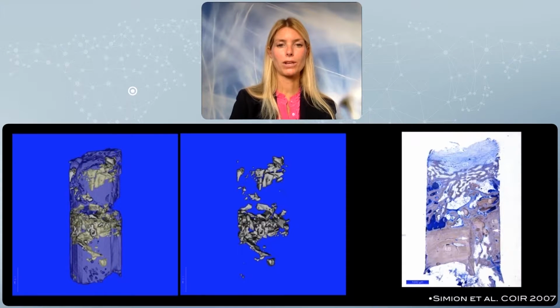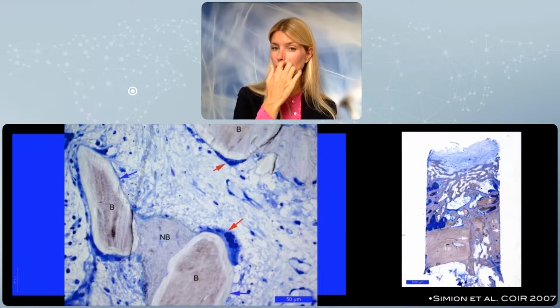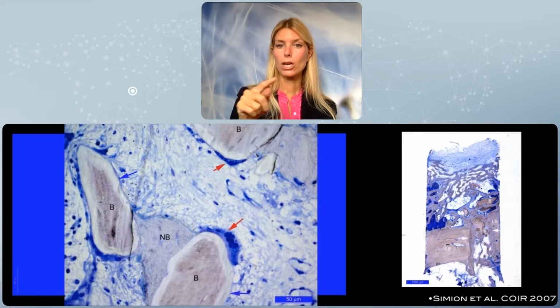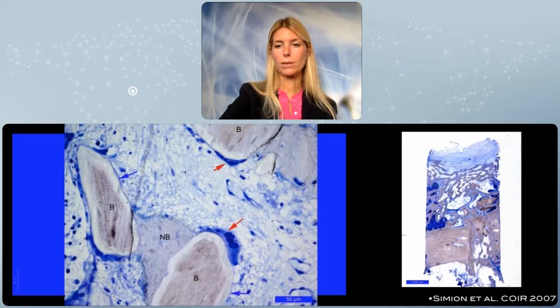And if we have a higher magnification, we see that the new bone is actually bridging between the particles of the bio-oss component, which is acting literally like a pure scaffold. And you can see rims of osteoclasts around the bio-oss particles that are, in a way, eating away the particles to leave space for the newly regenerated bone.